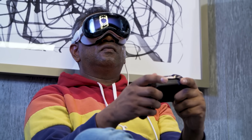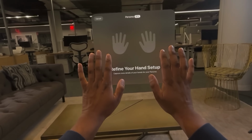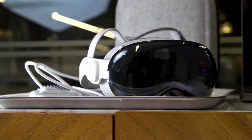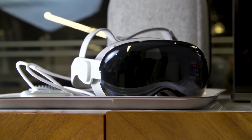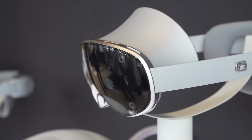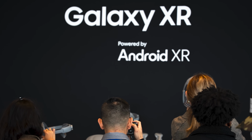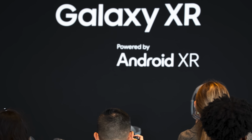Vision Pro may not have had a lasting impact per se, but I think it definitely kickstarted some of its rivals, most notably Samsung and Google and Qualcomm, to really join forces and to create a really interesting alternative to last year's Vision Pro. This is a really exciting launch of a new headset and a new platform in Android XR as well.